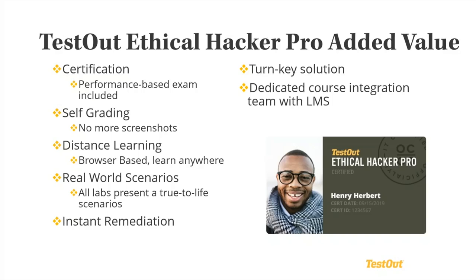It is a turnkey solution. And by that, we mean it does contain everything you would need to run an ethical hacker course from the start. And to help with that, we have a dedicated course integration team that will help you map the course to existing syllabi that you've created or existing courses, as well as help with LMS support. The course is LTI 1.1 compliant, and we do also offer an app that helps with major LMSs in grade syncing and single sign-on.